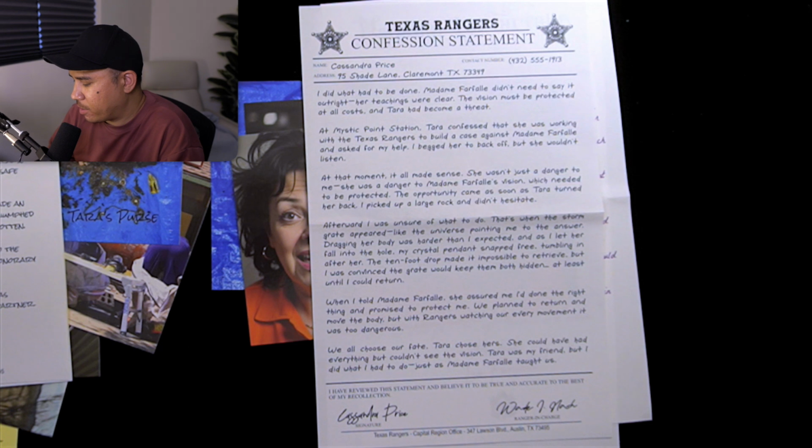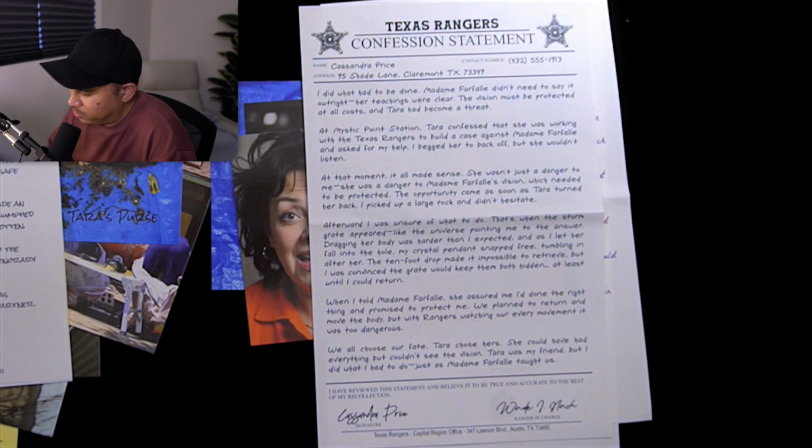When I told Madame Farfalle, she assured me I'd done the right thing and promised to protect me. We planned to return and move the body, but with rangers watching our every movement, it was too dangerous. We all chose our fate. Tara chose hers. What did she choose? Nothing. Well, she chose justice. She could have had everything but couldn't see the vision. Tara was my friend, but I did what I had to do, just as Madame Farfalle taught us.